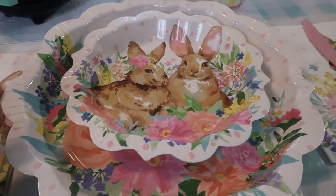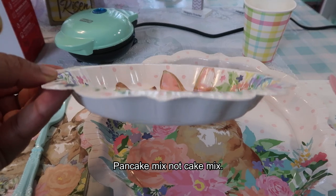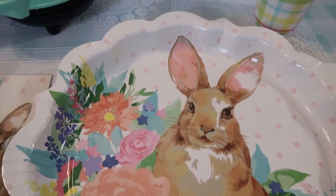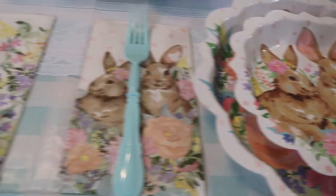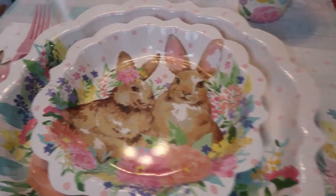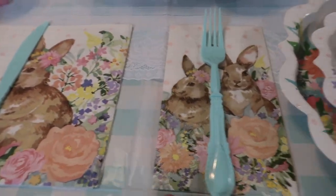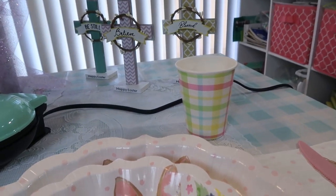These are Pioneer Woman's Easter. This is like her berry bowl. Look how beautiful that is. And it's not too thick, but it's very sturdy. This is her 11-inch beautiful bunny plate with the polka dots. So beautiful and festive. And then we have the teal, like I said, silverware, as you saw. And it's the same thing over here for Mommy as well. Mommy chose to do one fork pink, one blue knife, one blue fork, and one pink knife. That was her creativity. So the cups that we have here, 99 cents.